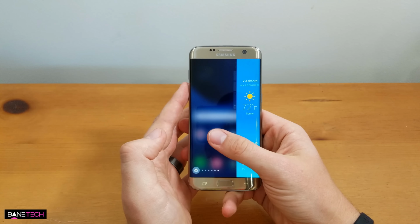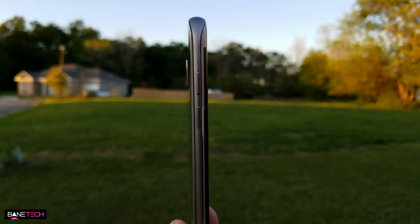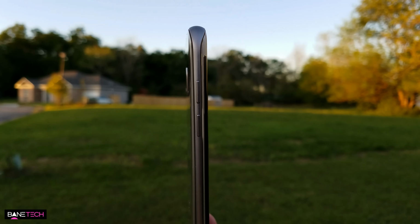Would I say that this phone is a worthy upgrade over the Note 5 or the Galaxy S6? I would definitely say yes for the Galaxy S6 because the battery life is pretty bad on that, and there are some lag issues here and there. Some reasons that you might want to upgrade from the Note 5 is if you need SD card support. They've got that now up here at the top. It's now waterproof like the Galaxy S5 was.